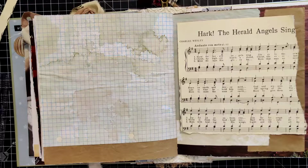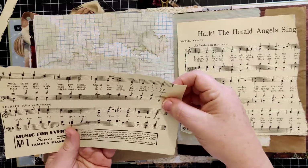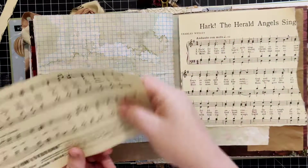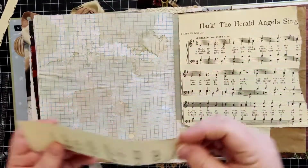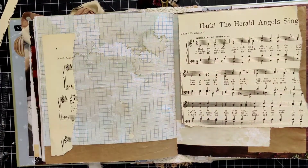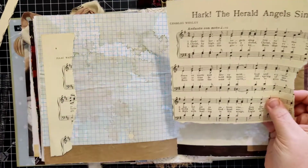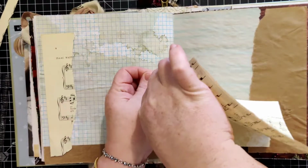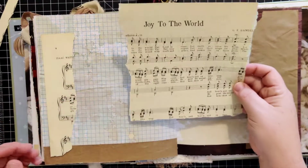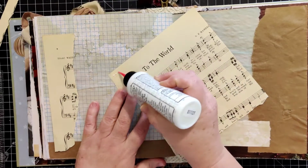Maybe should I put it over here? Hail to the Lord's Anointed. I don't know that song. I think I like it better over there. And then we could throw this on this page over here, let me change this a little bit so it doesn't look so obviously like it's from the other page. Okay. All right. Oh, there's Joy to the World. Go ahead and glue this down.